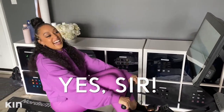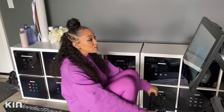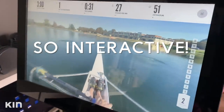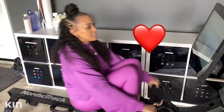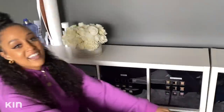Nice and relaxed. Paddle up in the cool down warm-up area. Oh my gosh, this is so cool. I'm like actually on the lake. Oh my gosh, this is awesome. Oh, wow. Heart rate up. All right, let's do this. Yeah, muscles fired. Wow, we're going up under a bridge now. I can actually feel the breeze.